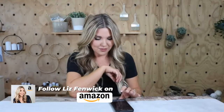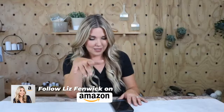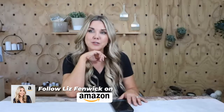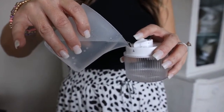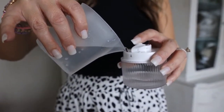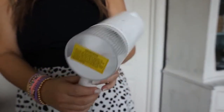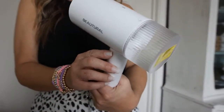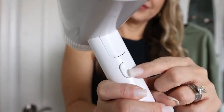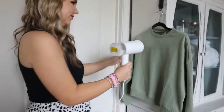All right, another great item that's on sale today is my steamer. Now, this steamer you can get for under $25. Now, it's called a travel steamer, but honestly, I use it at my house. It's kind of taken the place of my house steamer. I've taken it traveling with me, which is great. All you have to do is fill up the back with water, and then you place it onto the steamer. And then you press the button to turn it on, and it will steam clean.